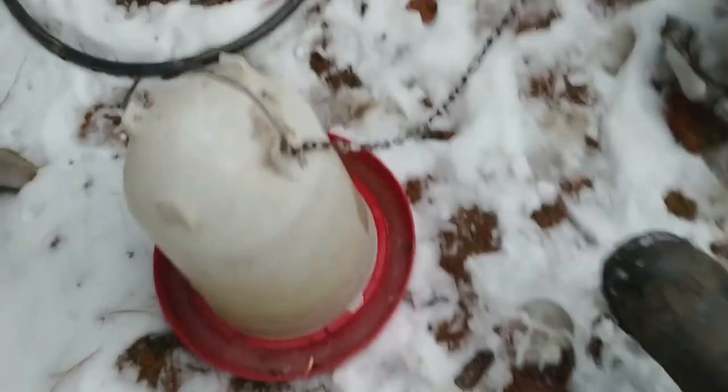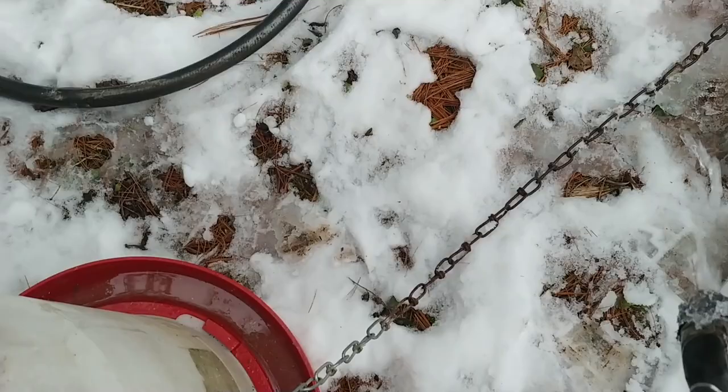Go shut this water off. Bring the hook. Just about fell. Let the water out of the hose so it don't freeze up, at least some of it.